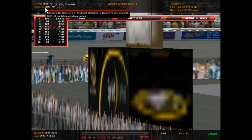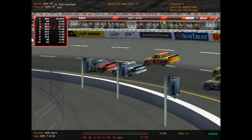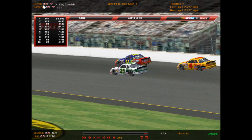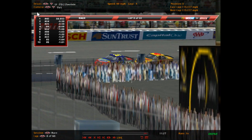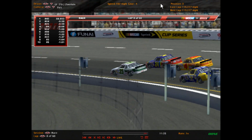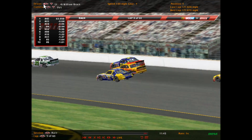And Jonathan Zorlin trying to make a power move here off turn number 2. 3 wide off the second turn here. Zorlin inside, Sanford in the middle, Brock on the outside. Sanford pulls up ahead just a little bit of his teammate as Jonathan Zorlin tries again through turns 1 and 2. And so Charles Sanford caught up on the outside.